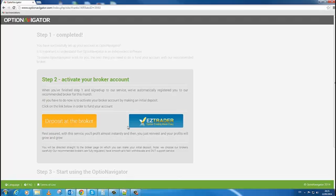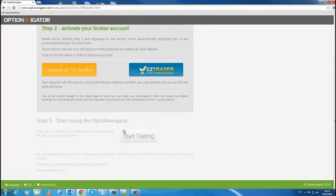So now, after I set up my account, in order for me to freely use the OptioNavigator and start earning quick money, I need to make an initial deposit at the broker and fund my account to start trading. Notice that until I make my initial deposit at the broker, I will not be able to access my free copy of the OptioNavigator. You can see here that this button is gray and doesn't let me go inside.